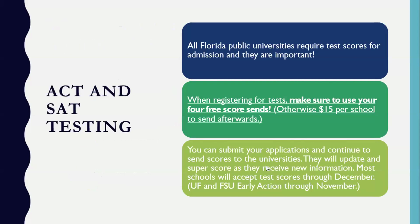ACT and SAT is definitely still things you want to take and want to take them multiple times. When registering for tests, and again, this includes the school day SAT coming up, make sure that you're using your 4 free score sends. When you register for those through College Board or ACT for the Saturday test, you'll be able to do the 4 free score sends at that time. But if you wait until you get the score or wait until you're applying to schools, it's going to cost $15 per school to send afterwards. So that can really start adding up.